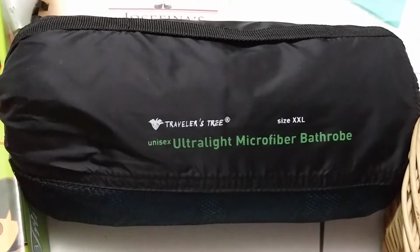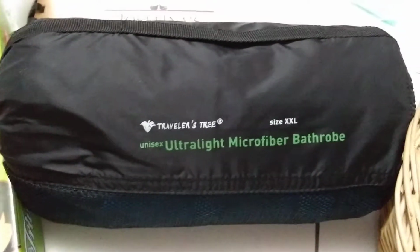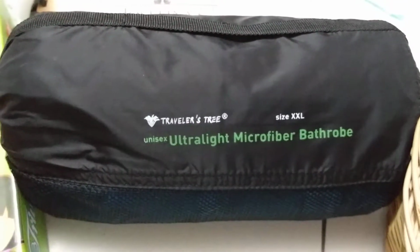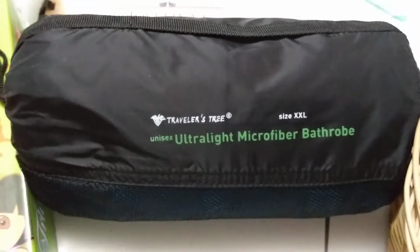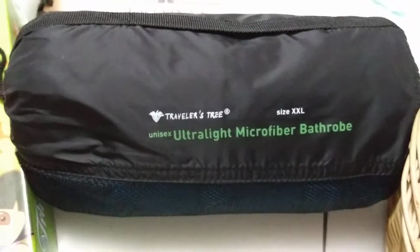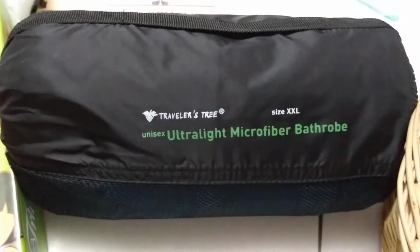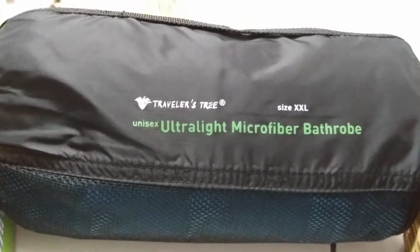It's already inventoried. And I found out that Traveler's Tree is the brand from a company called Cocoon in Austria. They make very high-end travel gear, sleeping bags, and travel clothing and tents also, I believe. So this is brand new. I don't think it was ever opened or used. It comes in its mesh bag, as you can see.